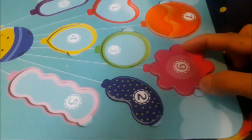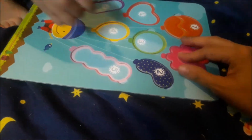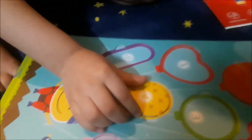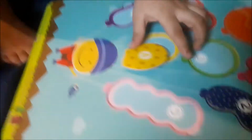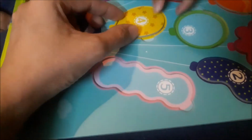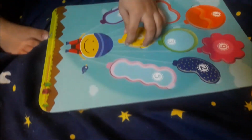Let's match the shape like this. This is okay. Done. What number have you put now? 4. And the color is? Yellow. Good. It fixes like that only. It would not fix completely, not properly cut. Okay. Now let's do the next one.